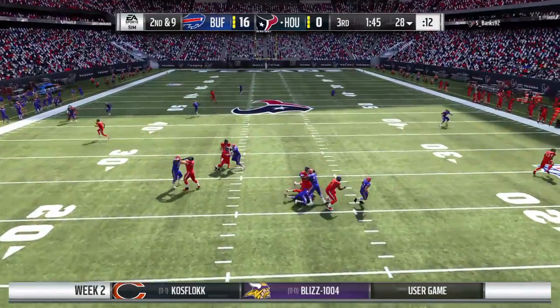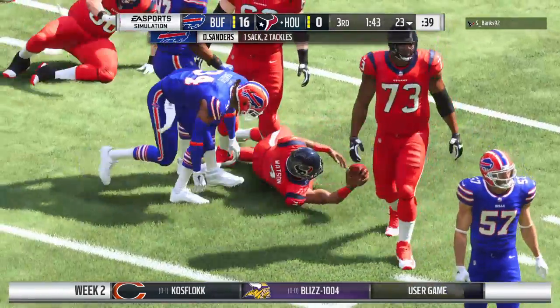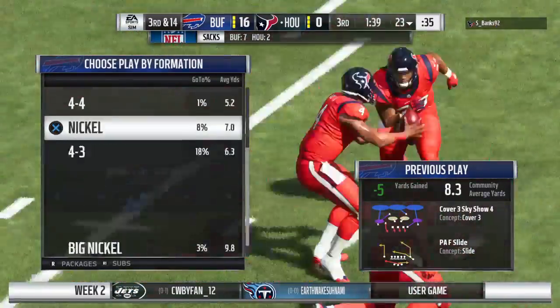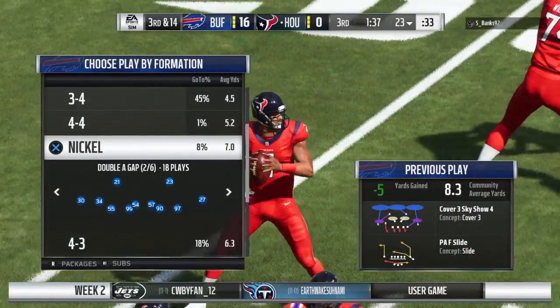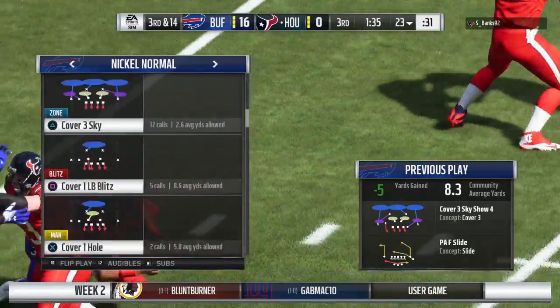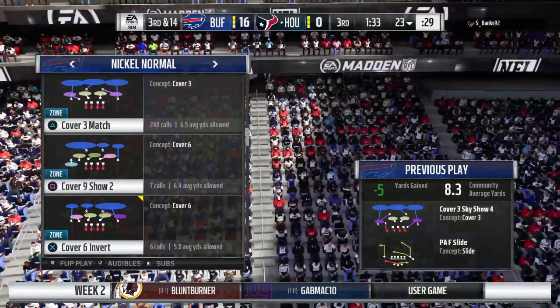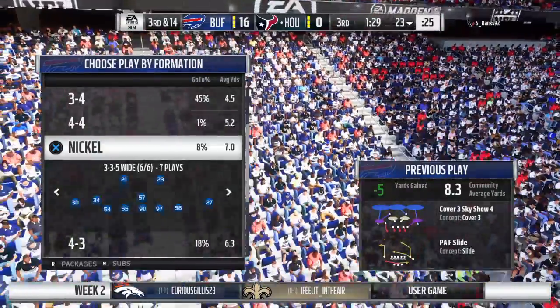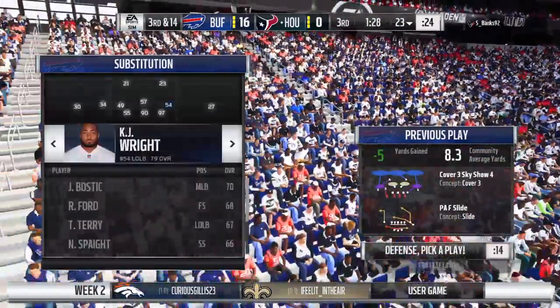Here's Watson. And the Bills are going to get him as he goes down. So one quick, easy analysis about why they've struggled so far. They keep putting themselves in third and long situations. They just took another sack right there. And the offensive film session tomorrow may be a little longer than it normally is. Not a lot of positive grades will be handed out thus far.